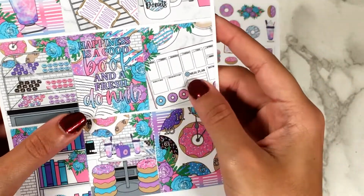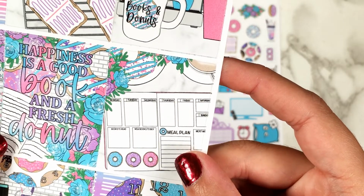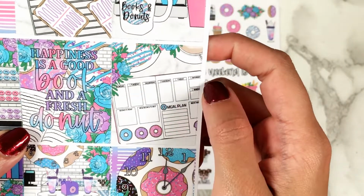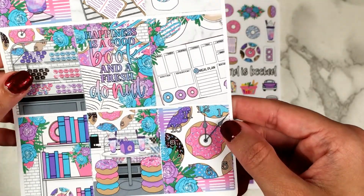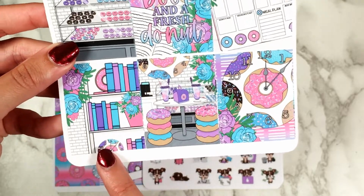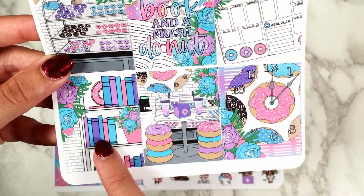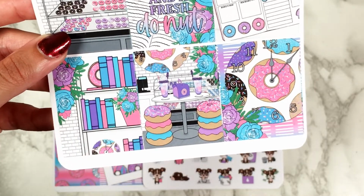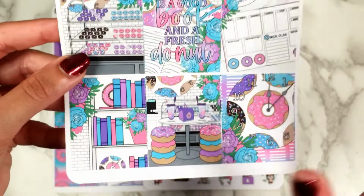And then here we have a planner, it looks like. So it looks kind of like a book planner, but also daily, and there's a meal plan in there, so that's kind of fun. It's a unique type of planner that you don't usually see in kits. Here we have a close-up of a bookshelf with books and donut elements. That's super fun. We have a donut bookend over here, and then there's the top half of a donut clock. That is super fun.